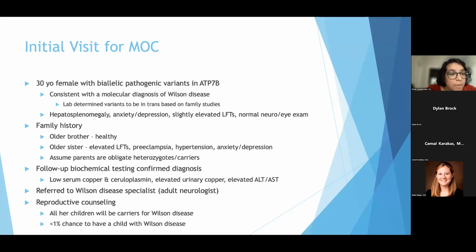We assume that mom's parents are obligate heterozygotes, or carriers. The reason for that is mom has two variants, so one variant had to come from her mom and one variant had to come from her dad. Then, when we did follow-up biochemical testing, we were able to confirm the diagnosis based on her findings, which included the low copper and ceruloplasmin and the elevated urinary copper. At that point, because I see mostly children and we don't deal with Wilson disease specifically, we referred her to a specialist at the U of L neurology clinic.